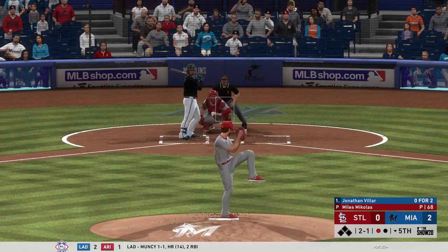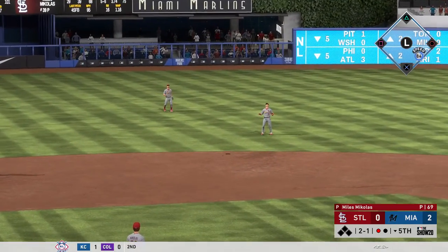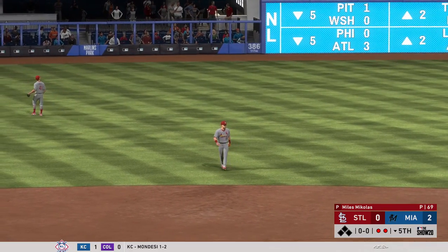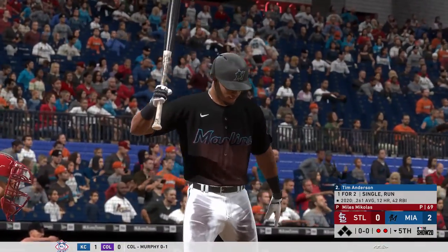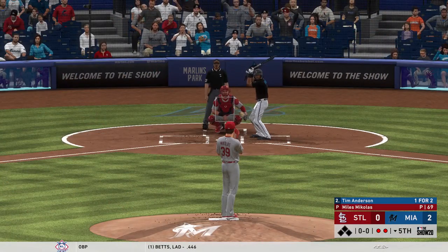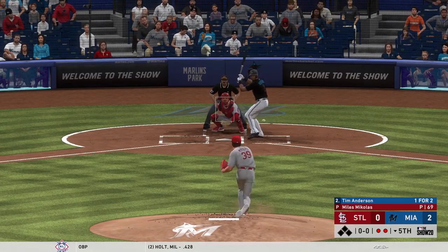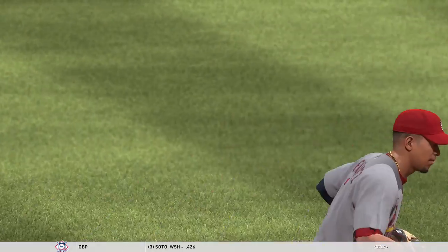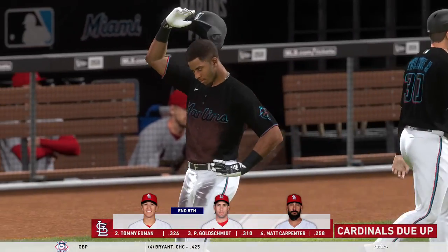Now the 2-1. Had him fooled as this is popped up back behind short. Edman shading to his right, and that's the second out of the inning. And that'll bring up the shortstop, Tim Anderson. 1 for 2 on his line so far in the game. Here's the first pitch to him. Line shot to second, but it's caught and the side is retired. Miami down in order, but they hold a 2-0 lead.